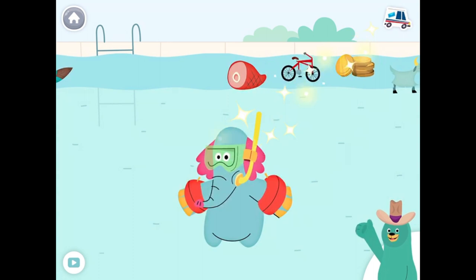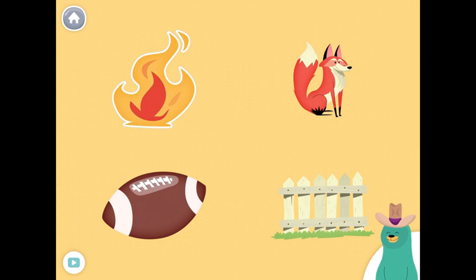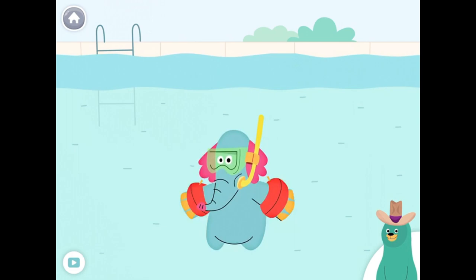All of these things start with the F sound. Tap them all and listen to the F sound at the beginning. Fire. Fox. Football. Fence. Good thinking. Give all the things that start with the F sound to Olo.